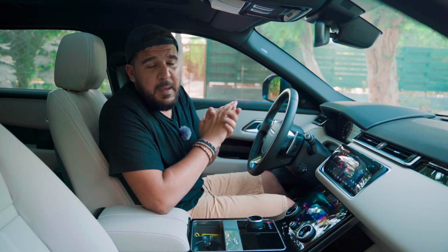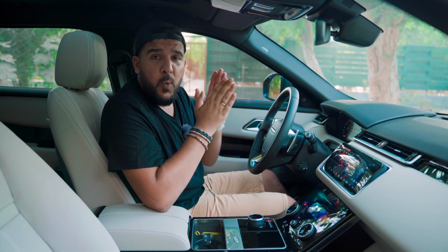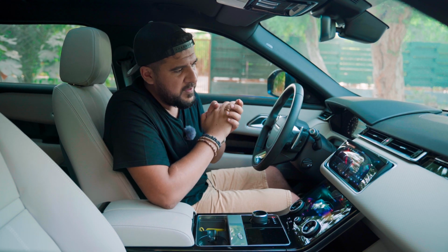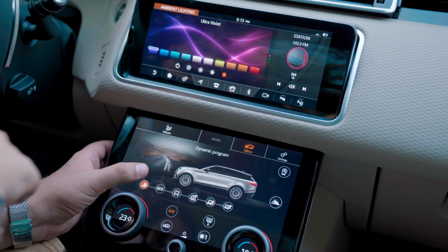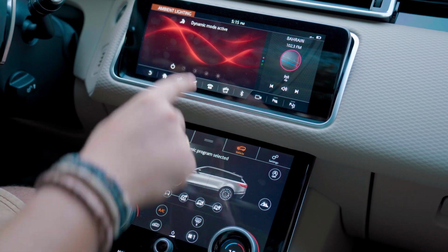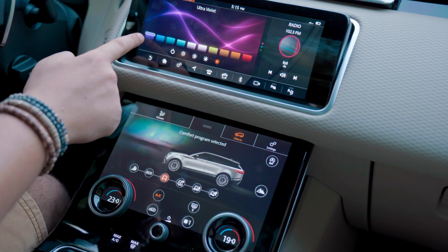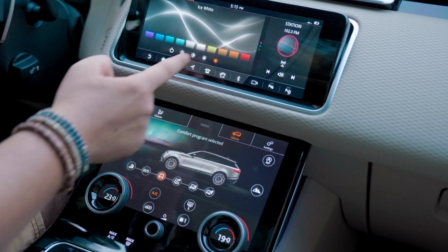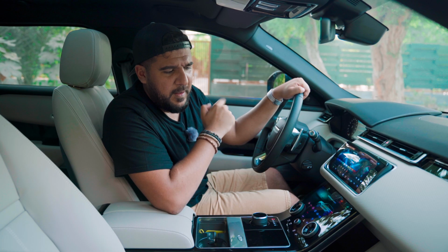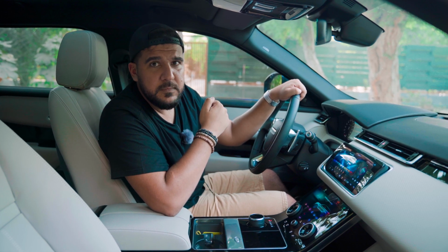So what also is quite, maybe not so annoying, is just confusing, is the ambient lighting. So when I'm in sport mode in this car, or R dynamic mode as Range Rover calls it, I can only have red ambient lighting. I cannot change any of the ambient lighting in that mode. But as soon as I switch to eco or comfort mode, for example, I can choose whichever color I like. And that is weird, to say the least. I mean, maybe I think blue is sporty, or yellow.